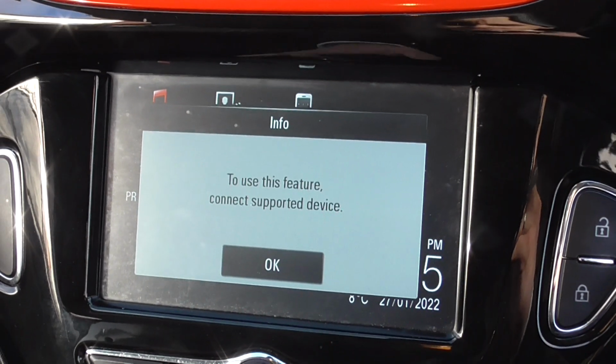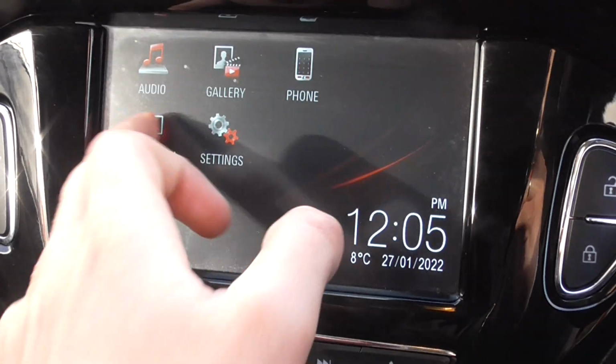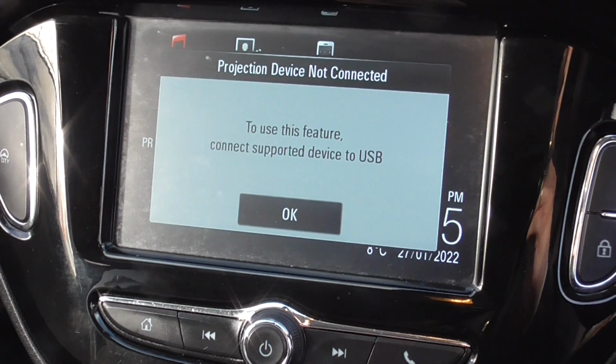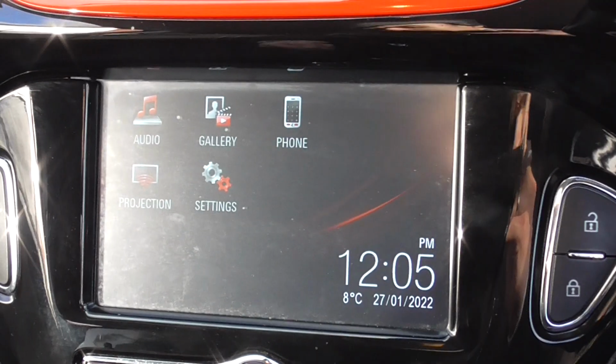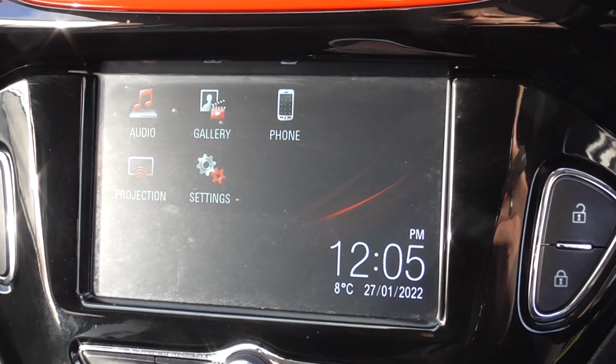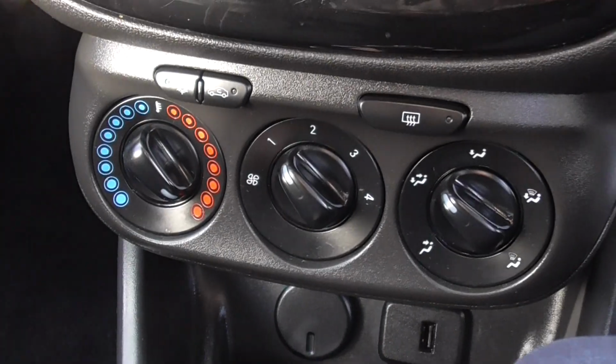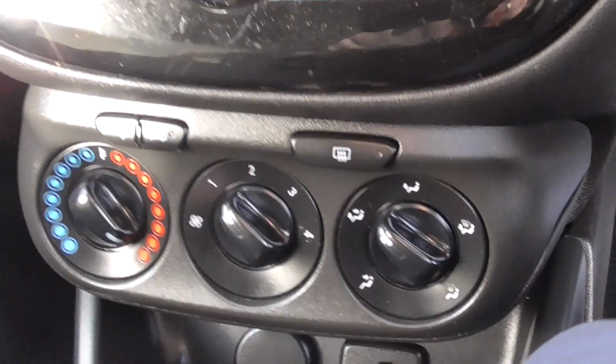Clicking through to gallery, you can get your photographs on there. Full Bluetooth phone connection, you've got projection as well, so basically connect your phone via the USB and it mimics what's on your phone onto the screen. Settings on there as well. Climate control with air conditioning.